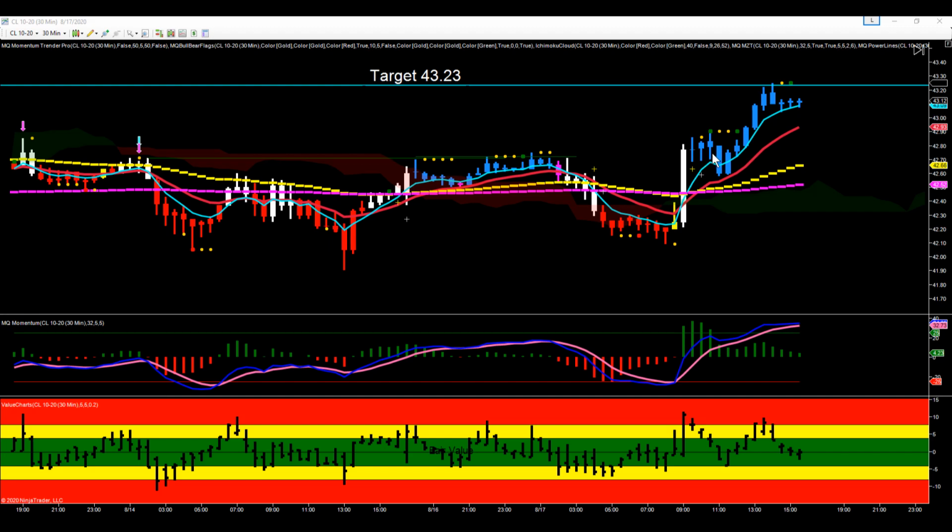Again, this pullback maybe a little more than you would like to see, but again, a really bullish setup bar. Open at the bottom, close near the top, and the trigger of that bar was also going to trigger a bullish inflection on our histograms. And that bull flag triggered and then made a nice push to the upside.